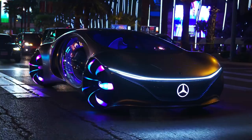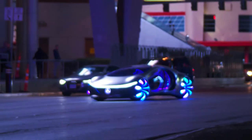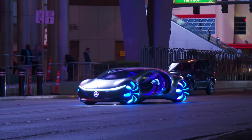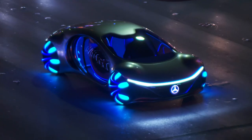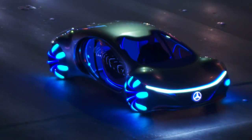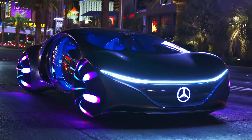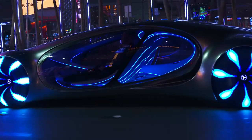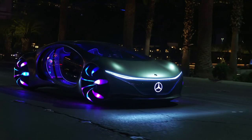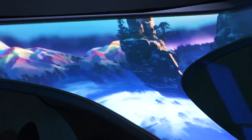Not only this, but the car can move sideways or diagonally. This is thanks to special spherical wheels that can rotate on their axis, inspired by the seeds of the Tree of Souls from the 2009 blockbuster. And with a vision for the future comes Mercedes' mindfulness of sustainability. The concept is powered by graphene-based organic battery cells, while the interior is made from recycled plastics and vegan leather.